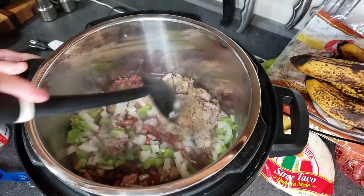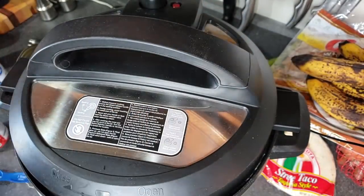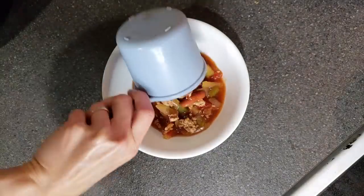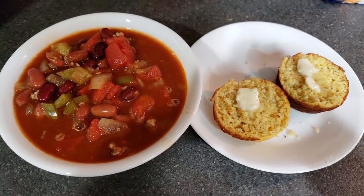I mixed that around a bit and then added the meat on top. Then I also added the onions and the peppers after they were done cooking. And then it didn't look like a whole lot of liquid, so I added about 2 cans worth of water. So I put the lid on it and I let it cook for about 7 hours.